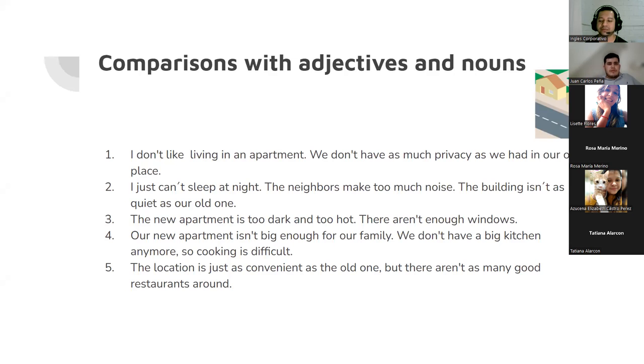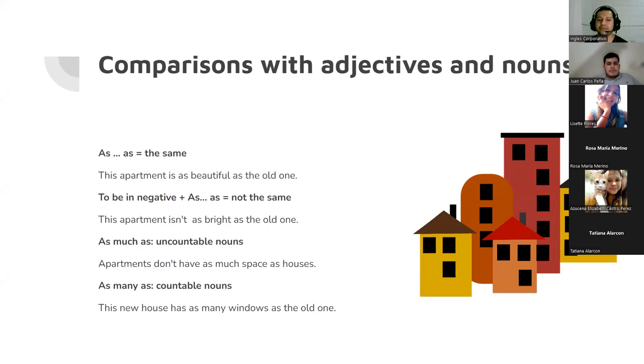Okay, so we have some examples here. Basically, what we're studying right now are these comparisons, right? As... as. Tanto como, and it means the same. In an affirmative way, it means it's the same situation or the same quality. For example, this apartment is as beautiful as the old one. Este apartamento es tan bonito como el anterior, ¿verdad? Entonces, it's the same. But if it is negative, it's not the same. It's the opposite. This apartment isn't as bright as the old one.